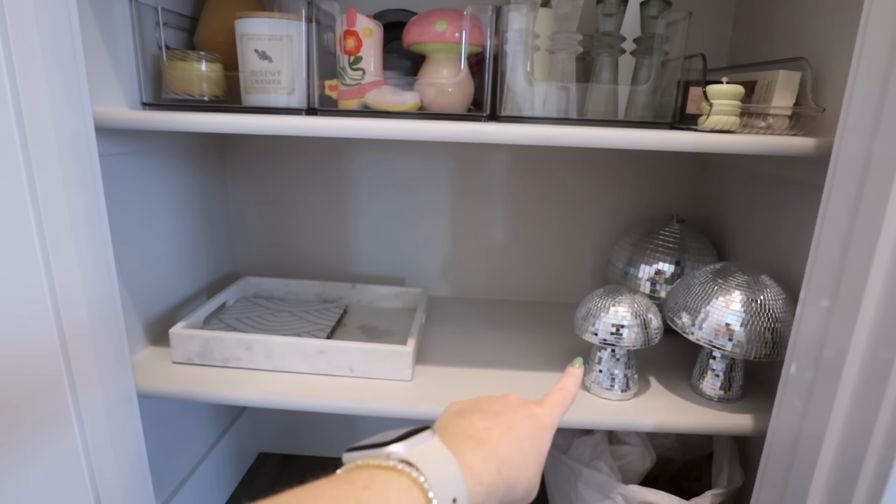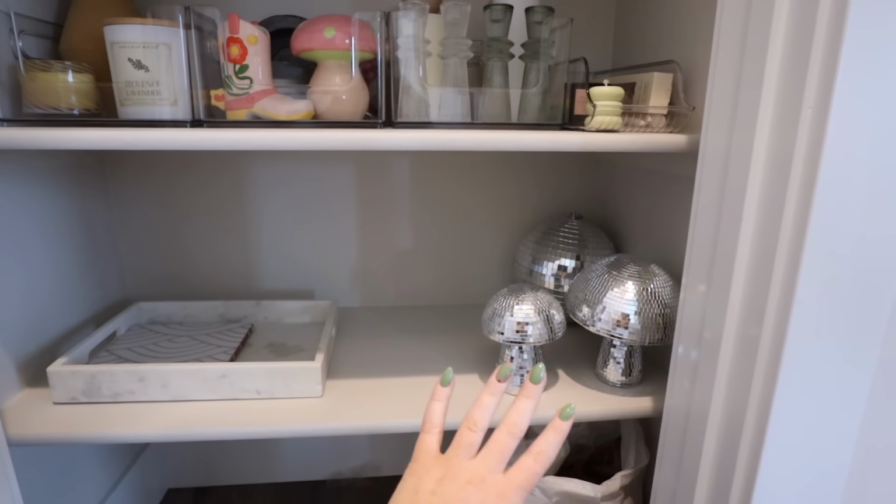This is more of that stuff that I didn't want to part with, but it's more party event stuff that I feel like would be fun to keep.